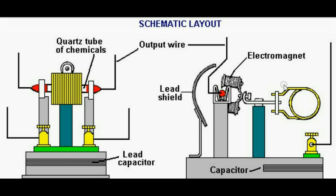On the right hand side you see the side view of the coil, and it doesn't show the connection to the capacitor below in the base, and then two electromagnets that slow down the action. And you see the lead shield.